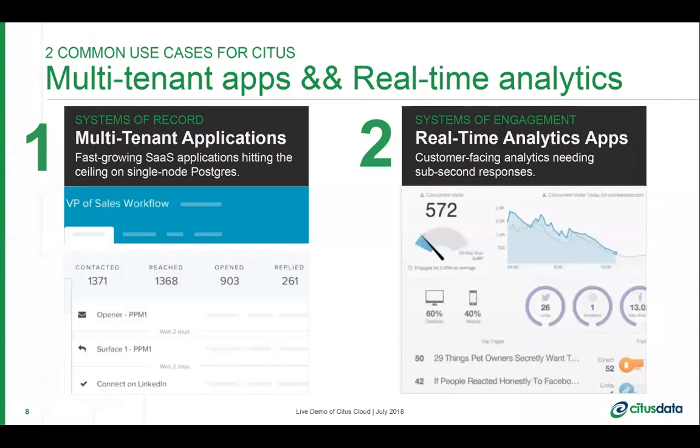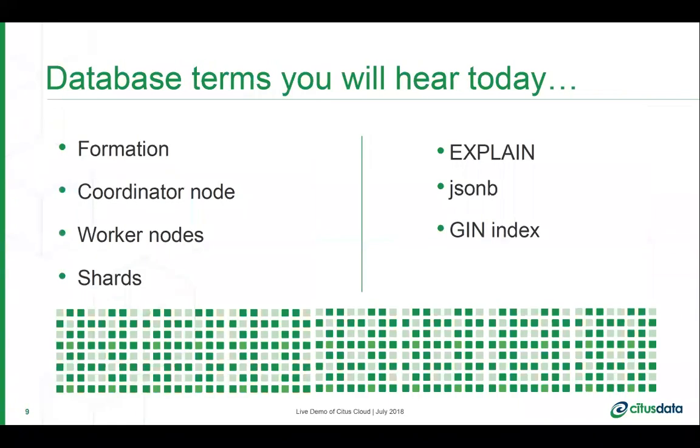application. The second kind of use case is real-time analytics, where you have billions of records of data and you want to have fast responses for them, ideally sub-second or single-digit seconds. And then what we're going to be doing a demo of today is more on the analytics side of things. So we'll be talking about how Citus parallelizes your queries to be able to give you these kind of responses.